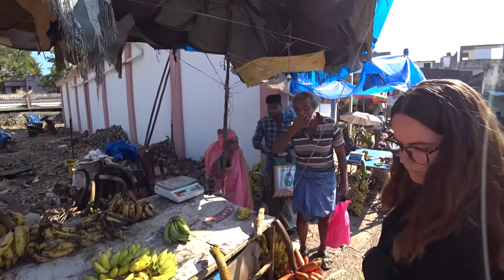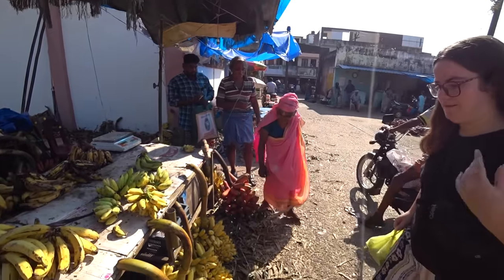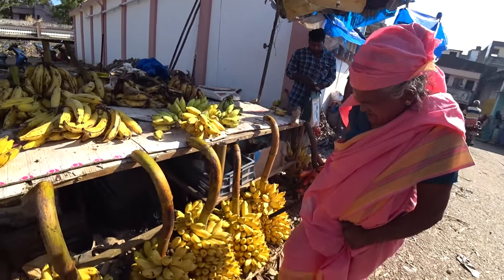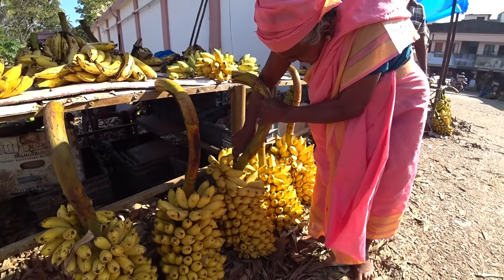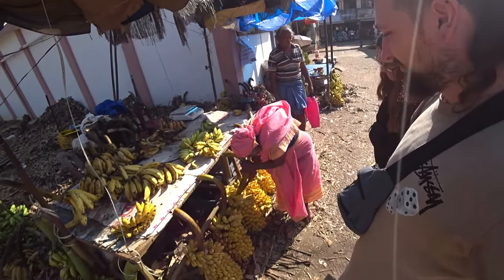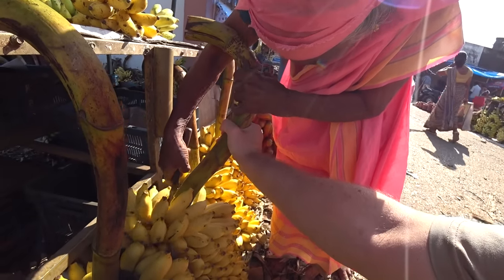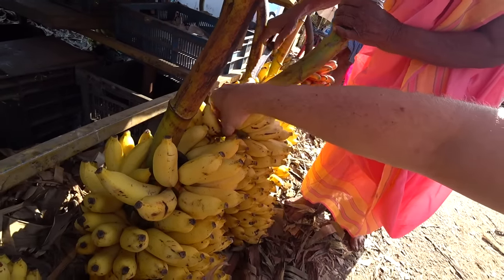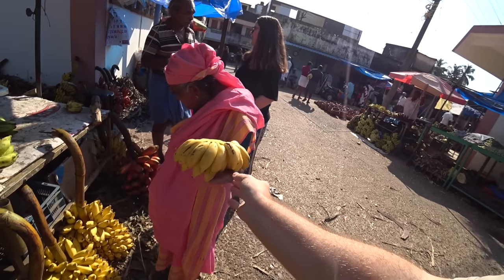So will we be able to get these bananas here? Let's see. She's a busy seller, she's tiny, look at her. Should we get these little ones? Are they good? They look sweet to me, nice and small. And she gets in here and cuts them off for you, look at that. Do you want me to hold this? Oh, there we go. Got the bananas, look at this. Okay, Nandri.